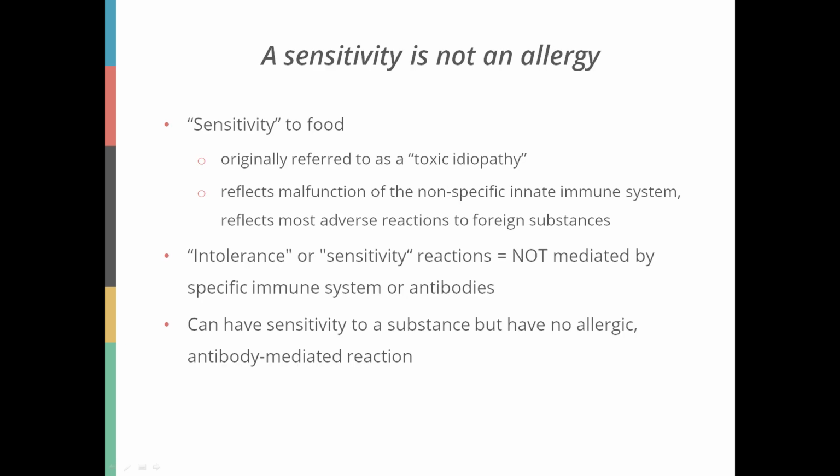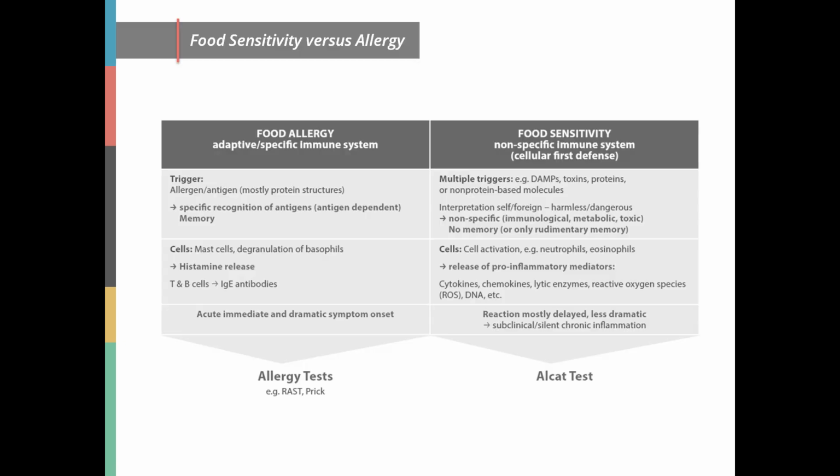Sensitivity to food was originally referred to as a toxic idiopathy by founder of immunology J. Friedman in the early 1920s. We now know that different arms of the immune system will generate different types of reactions. For this reason, an individual may have an adverse reaction to a substance, but not have an antibody-mediated specific allergic reaction to it. Adverse reactions not mediated by the specific immune system or antibody formation are defined under the terms intolerance or sensitivity. Even these terms have distinctions between them, as you will see.